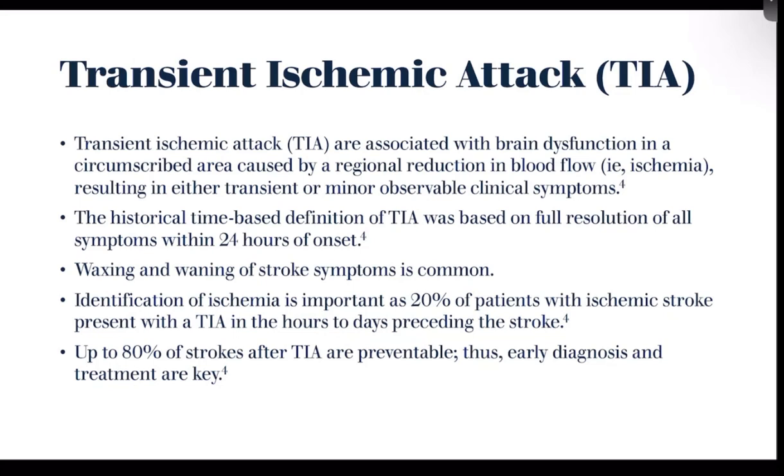And what I want students to be aware of is this line right here. Waxing and waning of stroke symptoms is actually common, okay? Stroke symptoms come and go, okay? That is a very common thing. And so you'll see that just like chest pain, right? Chest pain comes and goes, right? It gets a little better, gets a little worse. You pick them up, move them to the stretcher, suddenly it's better. You lay them back, it's worse. The same thing's happening to the brain. It is the same pathology.